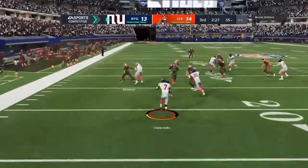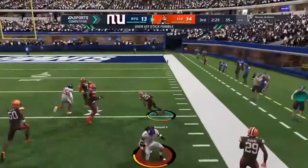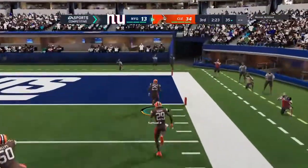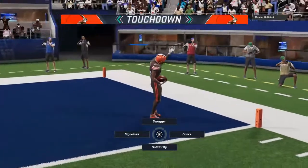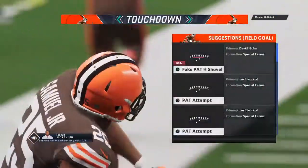Taken in at the 3. A hit and a loose football. And this is picked up by the Browns. And he's into the end zone. It's a fumble return for Browns TD.